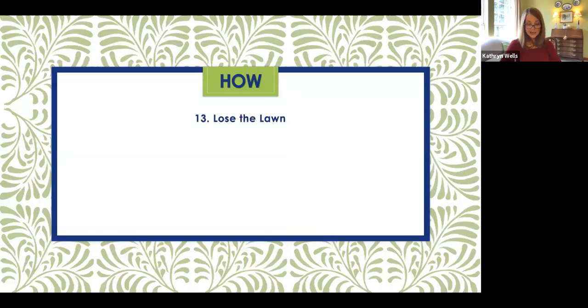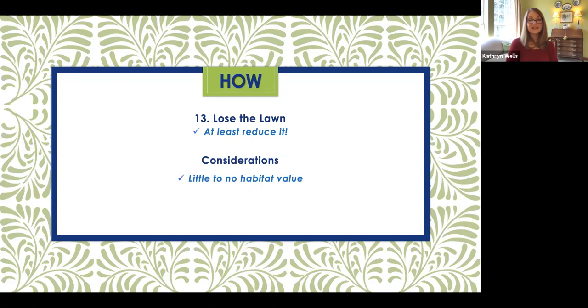So number 13, lose the lawn or at least reduce it. Some considerations. A lawn, the turf grass, really provides little to no habitat. And a lawn is the largest irrigated crop in the United States. Across the nation, there are 40 million acres of lawn. And 1 hour of lawnmower use produces emissions that are equal to driving your car for 100 miles, according to the EPA.